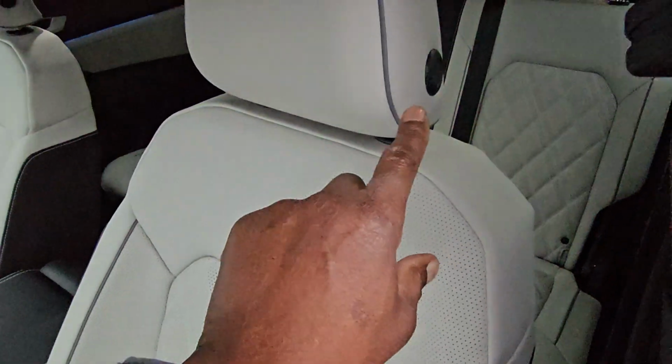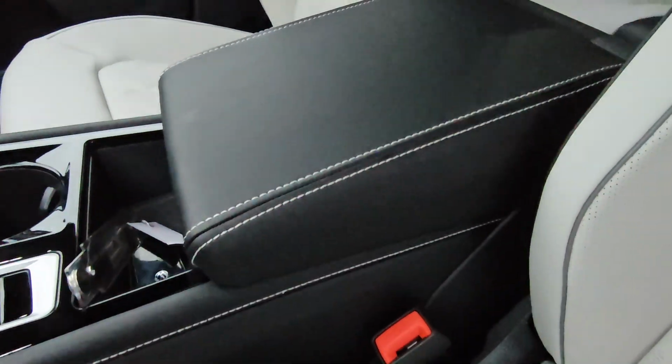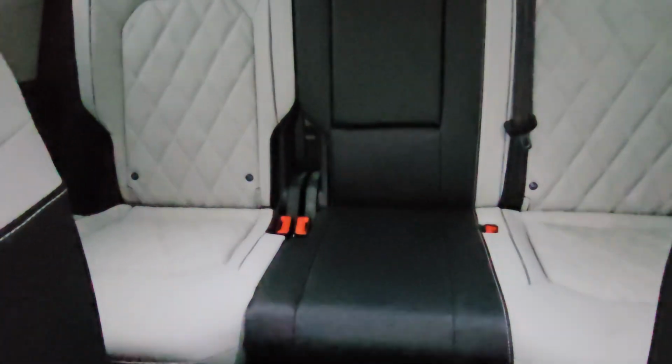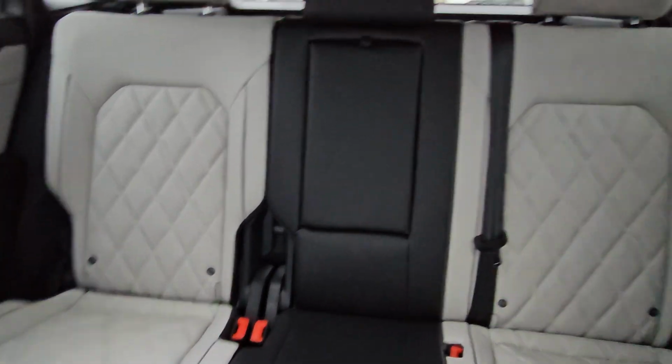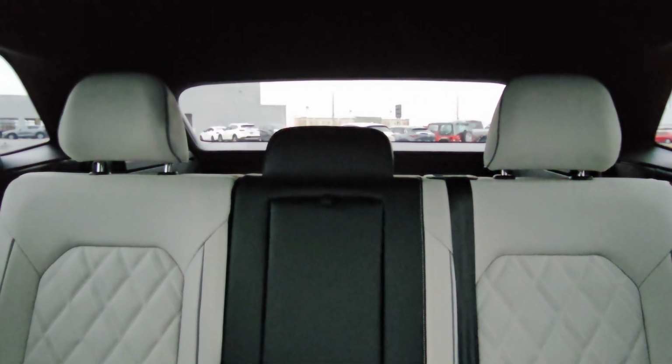These are heated and ventilated seats. There's more gray piping right there, and also in the headrest right here. It's manually adjusted here. The arm pad right here, black leatherette right there, double contrast stitch. There's a look at your seats in the back. The 2 outboard seats are leather as well with that diamond stitch. Car seat hookups over there and also over on this side here. The middle seat is leatherette with a fold down armrest, adjustable headrests on all 3 seats.